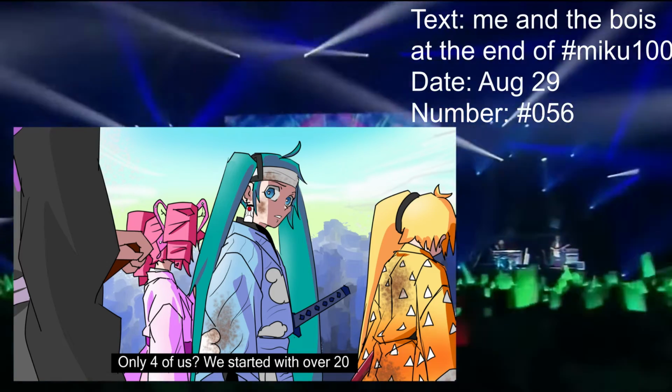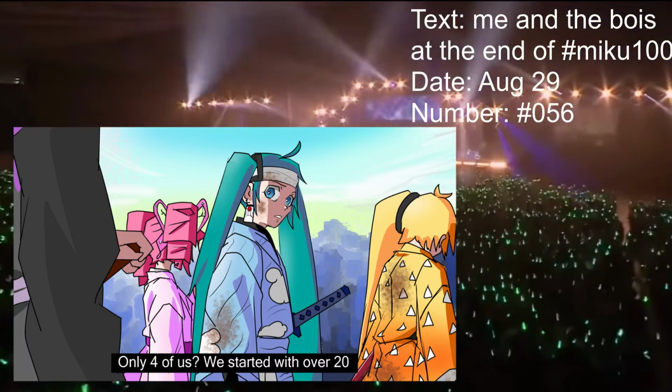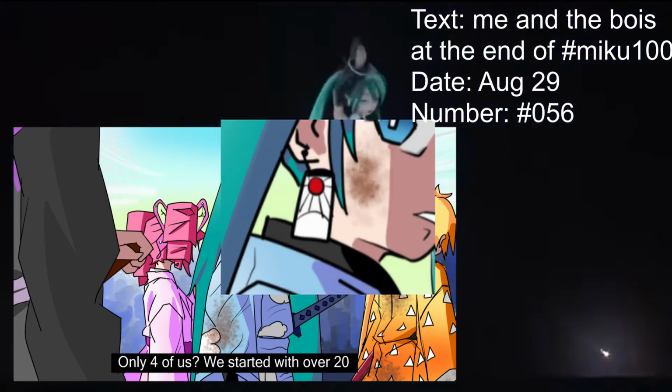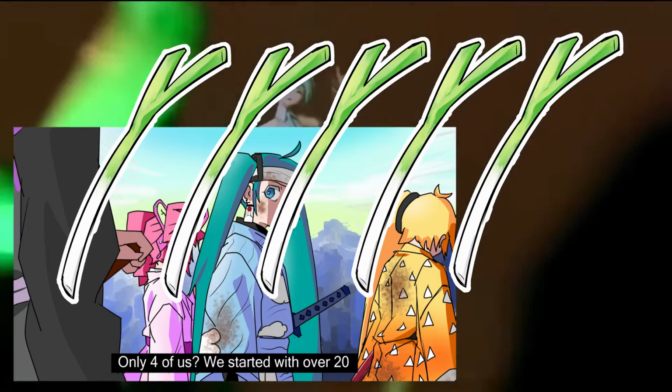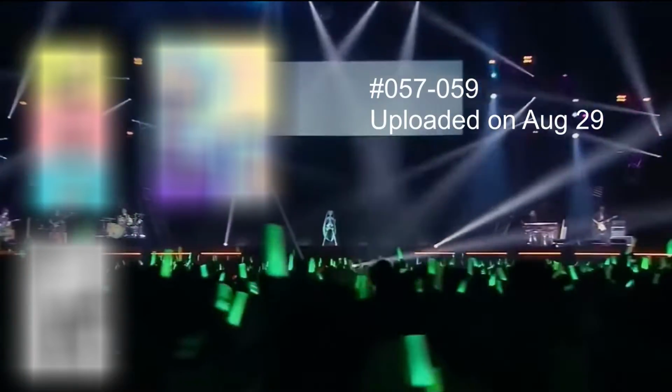I also like how the coloring came out. I managed to get the dirt effect on their clothes. It came out really well. Minor error, the earring I think is a miscolor. 5 out of 5. Number 57 through number 59, the theming is memes.